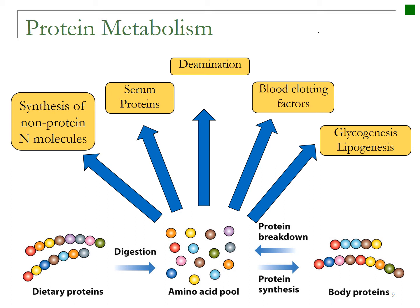Next, we have the conversion of excess amino acids into glycogen or triglycerides for storage. And then finally, we can synthesize other body proteins.